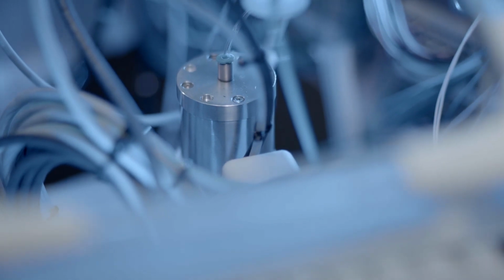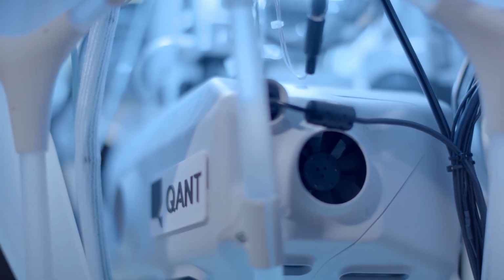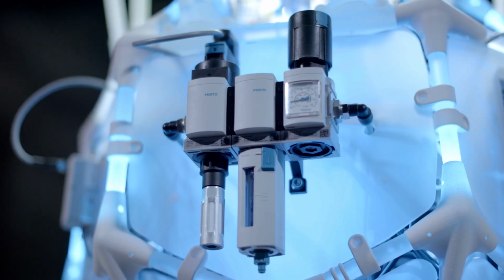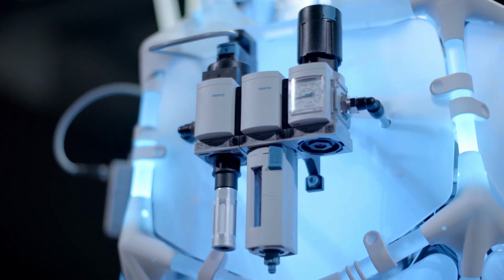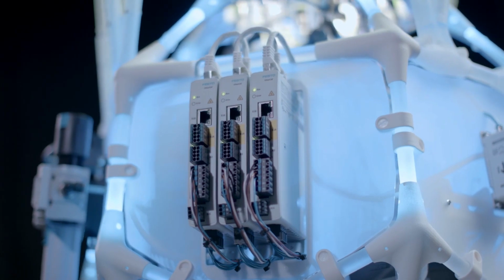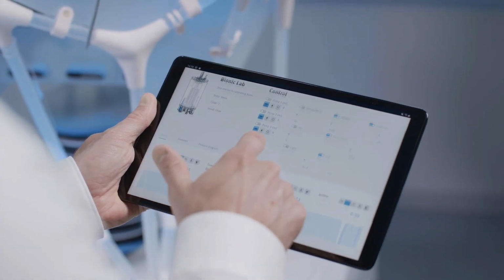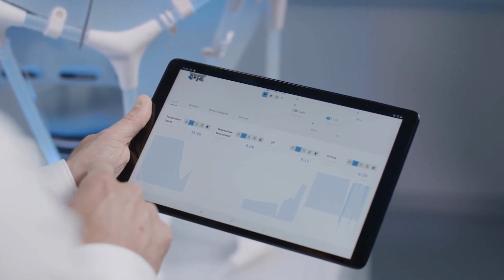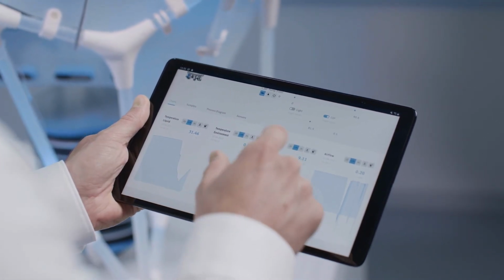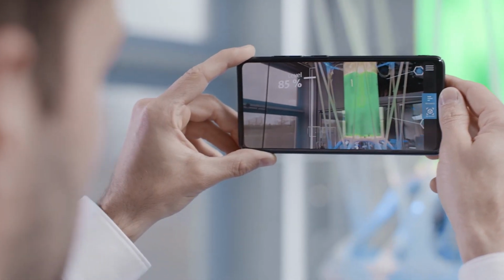feeding of CO2. And also we have used a quantum sensor developed by a startup together with us, where we can really detect the size and also the health conditions of the single cells, using microfluidics and mass flow controllers in this case. And all these sensor data and the control algorithms are stored in the software. We use augmented reality for easy operation.